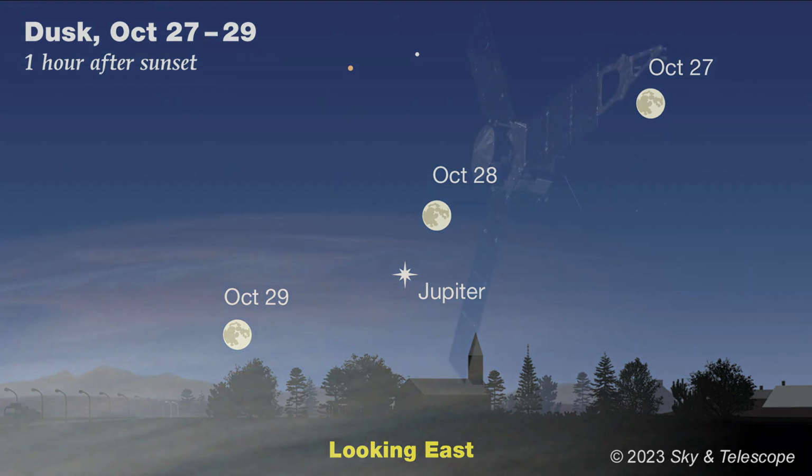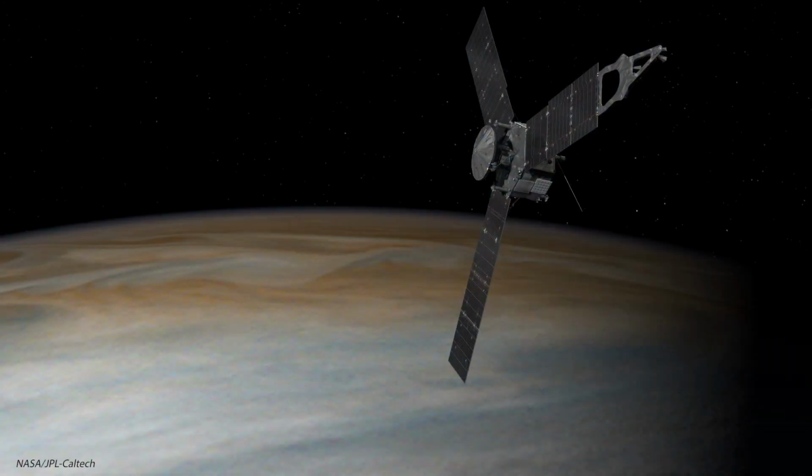Right now there's a NASA spacecraft called Juno in orbit around that planet. It got there in 2016 for a mission that was supposed to last not quite 2 years. But here we are, 7 years later, and Juno is still alive and kicking. There's also a European spacecraft on its way to Jupiter called JUICE, which is short for Jupiter Icy Moons Explorer. It was launched last April and will take 8 years to reach the giant planet. And another NASA spacecraft, called the Europa Clipper, will head toward Jupiter next year.